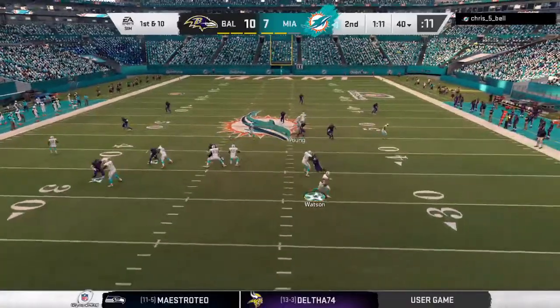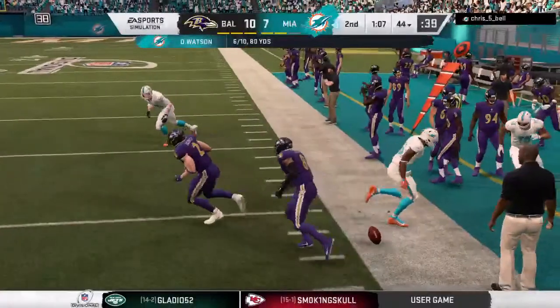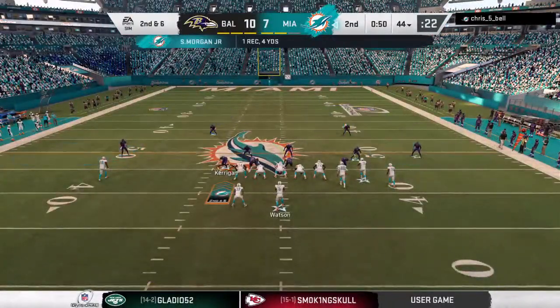Now a first down throw. Watson flush to his right. Throwing the out route incomplete. It's Morgan. That throw good for 4. It's 2nd down.